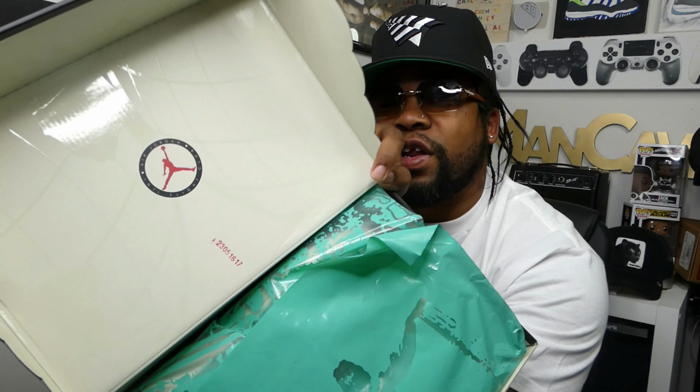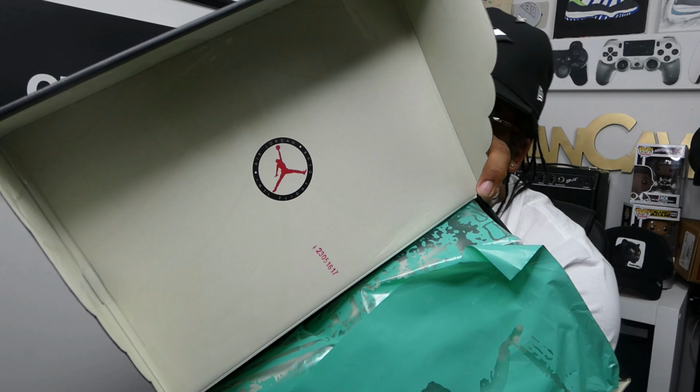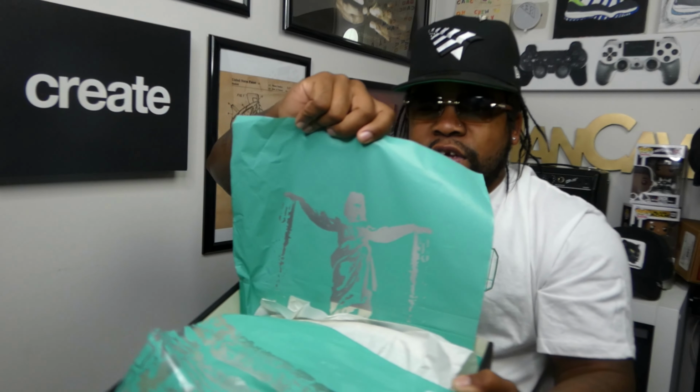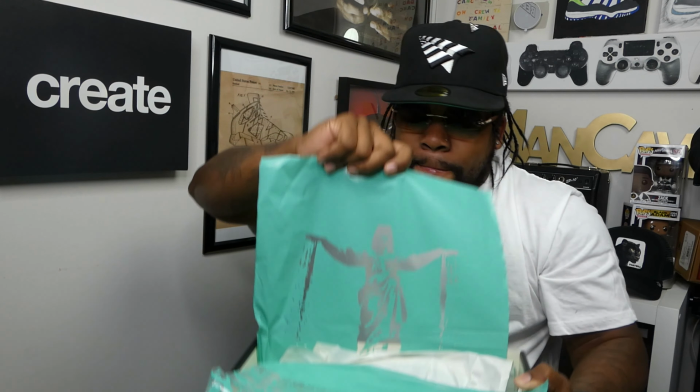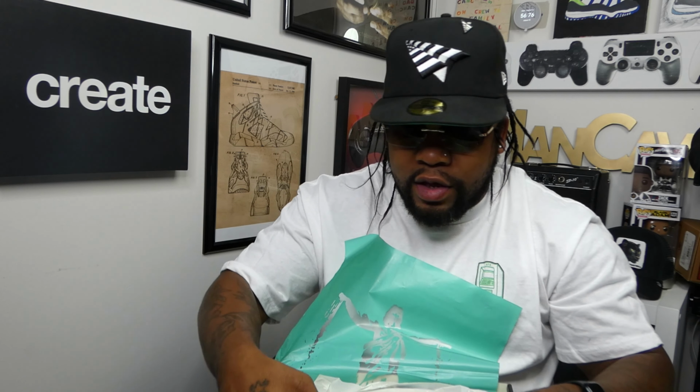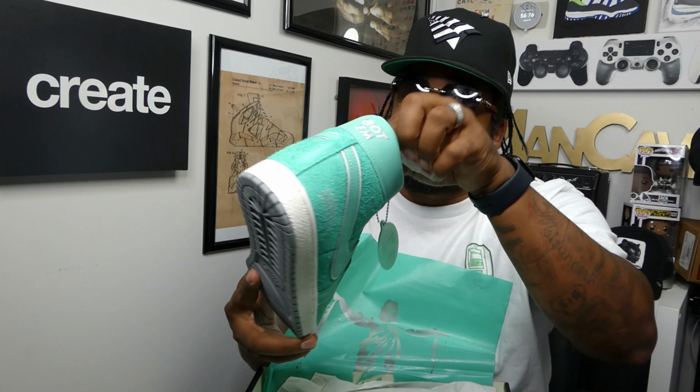So we got Jordan International Flight Club branded on the inside. Our shoe paper is the fountain in downtown Cincinnati. That's a nice touch. I really like that. This Nike or Jordan Airship is a collaboration with Corporate.